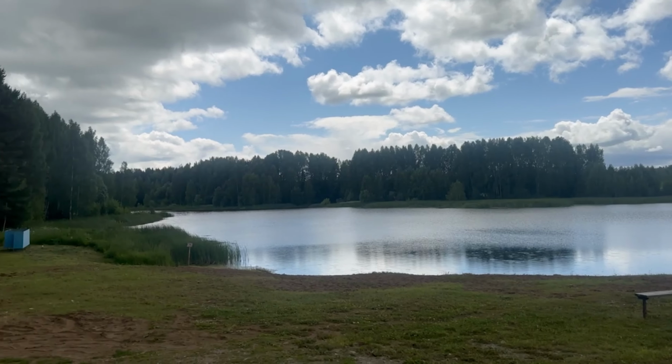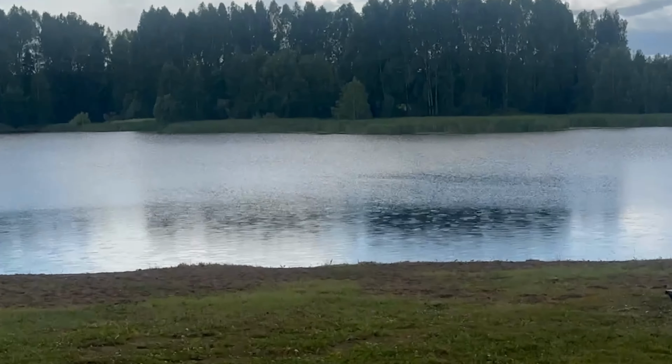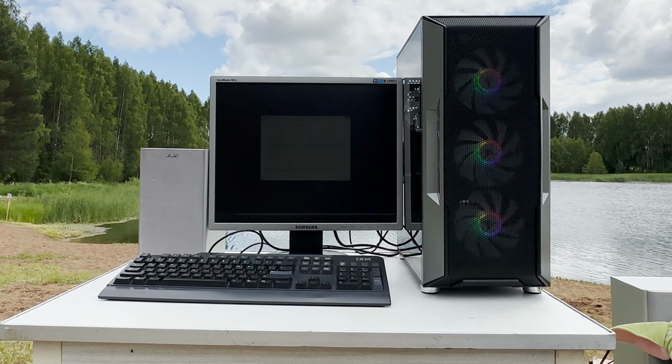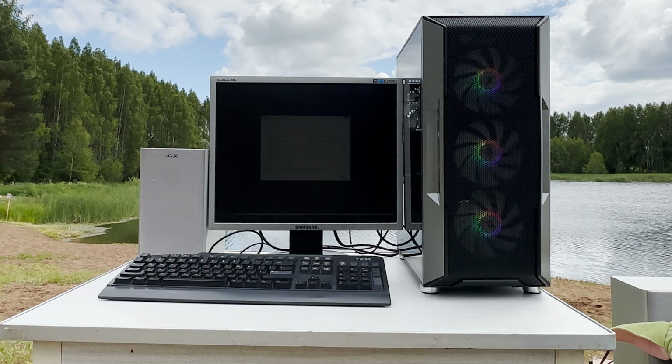The only thing we should be afraid of is the rain. Because just one drop of water can cause an explosion. Boom! Just kidding. I mean, just one drop of water can break our motherboard. Let's hope this doesn't happen.